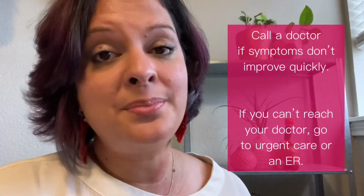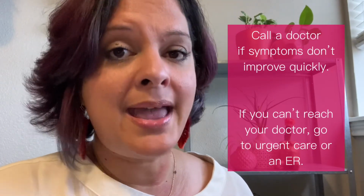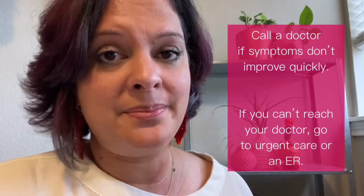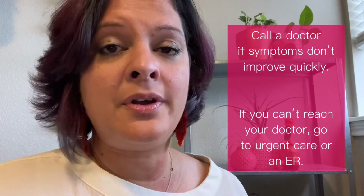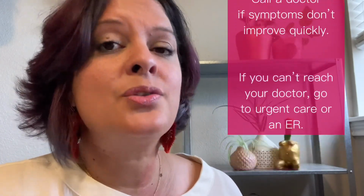However, if things don't improve within the first day, or if your symptoms increase quickly, be okay with calling a licensed healthcare provider who can prescribe. If your infection is happening during a weekend and you can't get a hold of your healthcare provider, mastitis is commonly treated at urgent care centers or the emergency room.